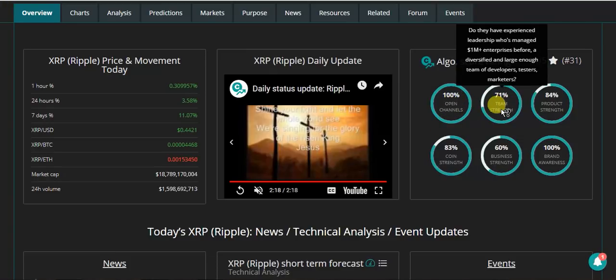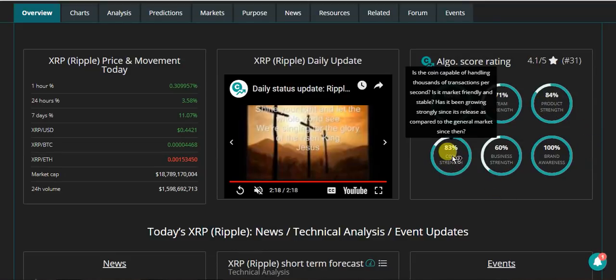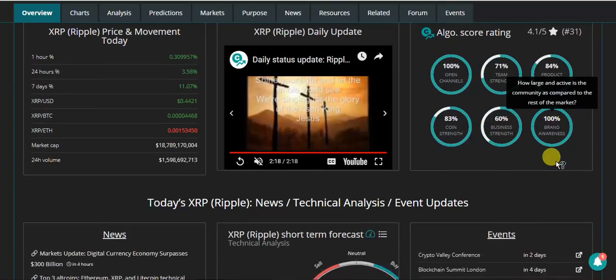So what I'm seeing next here for our algo scores, what you're seeing is open channels is 100%, team strength is 71%, product strength is 84%. So these are all pretty good here, guys. 83% coin strength, business strength is at 60, and brand awareness is at 100.